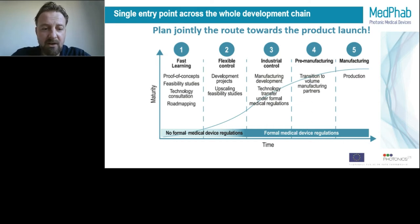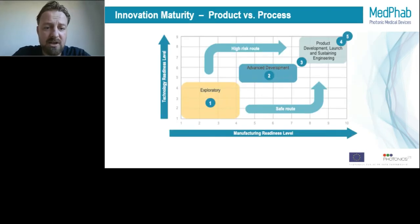Now, you've already heard me describing different levels of maturity. So how do we assess maturities of innovations coming to MedPhab when they are assessed by the front office? There are two levels. One much well-known, let's say, technology readiness level, TRL levels. The other that we employ, especially for manufacturing photonic medical devices, you see it's also crucial to assess the manufacturing readiness level, so the MRL level.